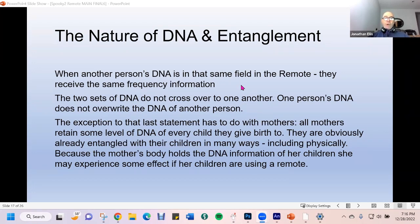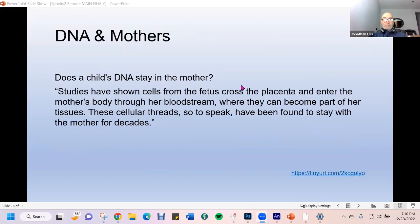They're obviously already entangled with their children in many ways, including physically, because the mother's body holds the DNA information of her children. She may experience some effect if her children are using a remote. That is fascinating to me.